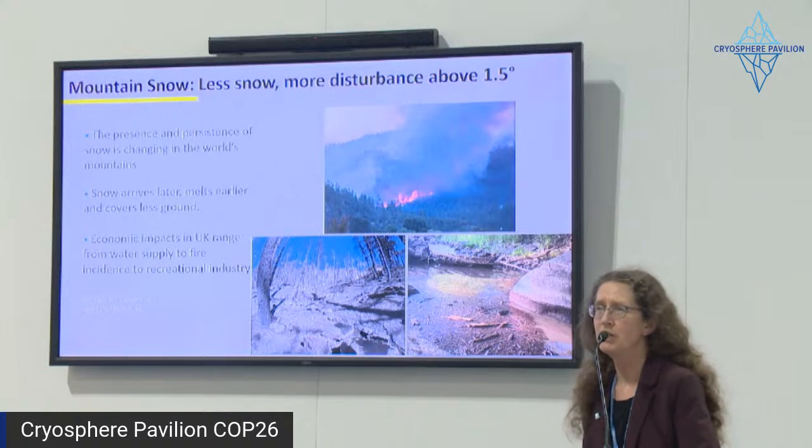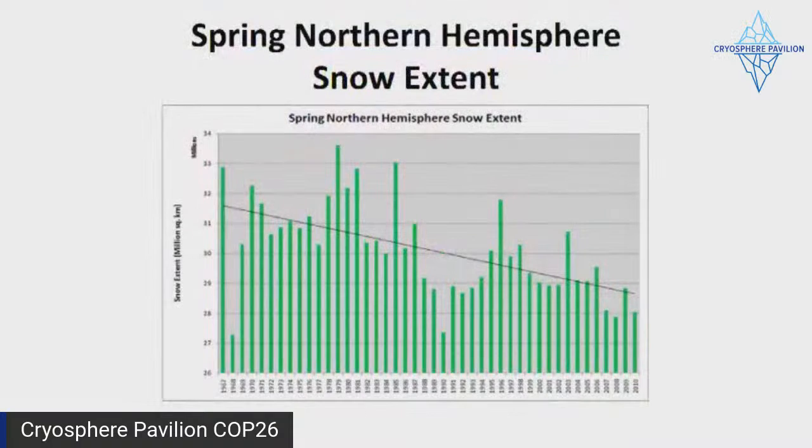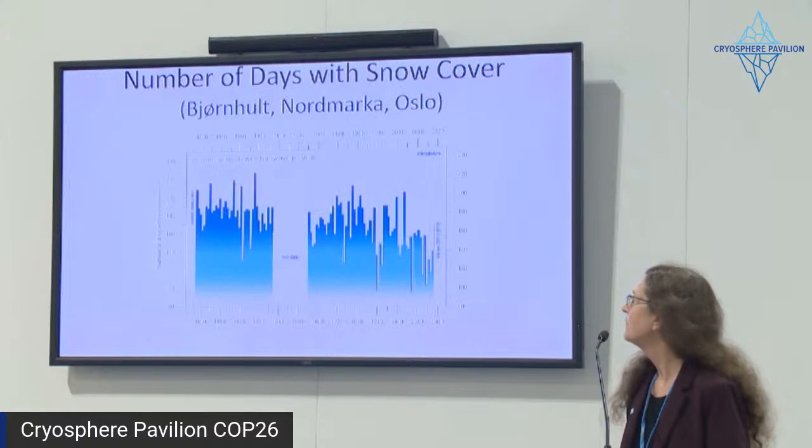And again, recreation. This gives a sense in the Northern Hemisphere of the decrease in snow extent. This is from 1967 to 2010. Some of the records go back even further, but a clear downward trend.